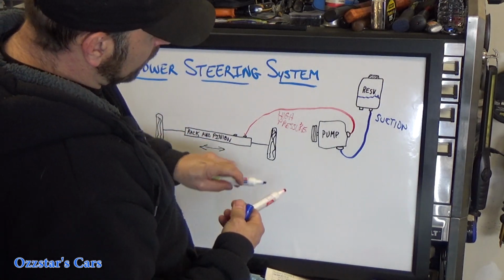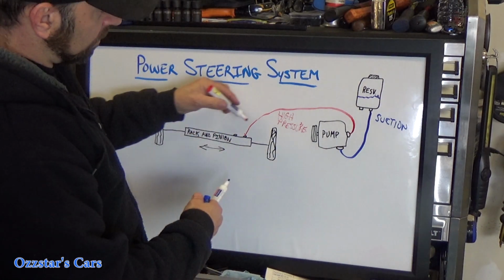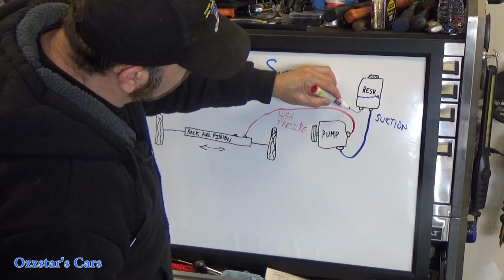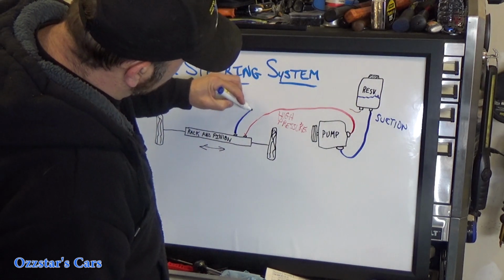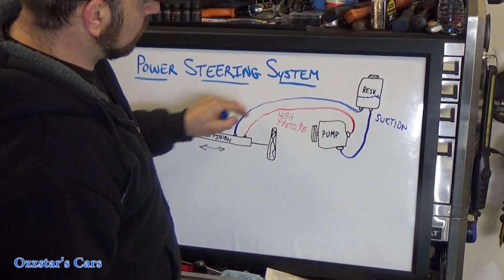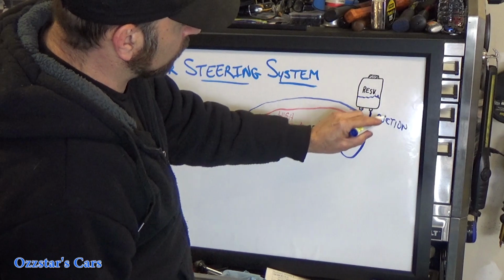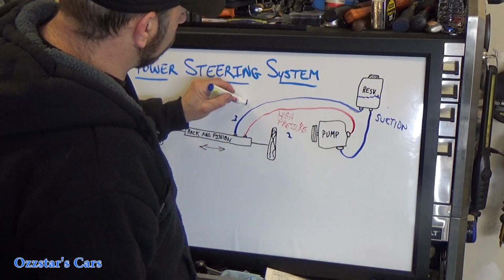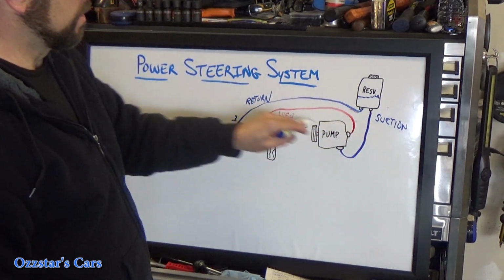So we've got our high pressure coming in. And now that excess pressure, or pressure that has to be bled off, is our return. So from this part here, let's go with blue on that one. This will actually feed back to the reservoir. So you see the cycle here. So we have hose 1, hose 2, and hose 3. So we'll put this return. Okay, so that's our 3 lines.